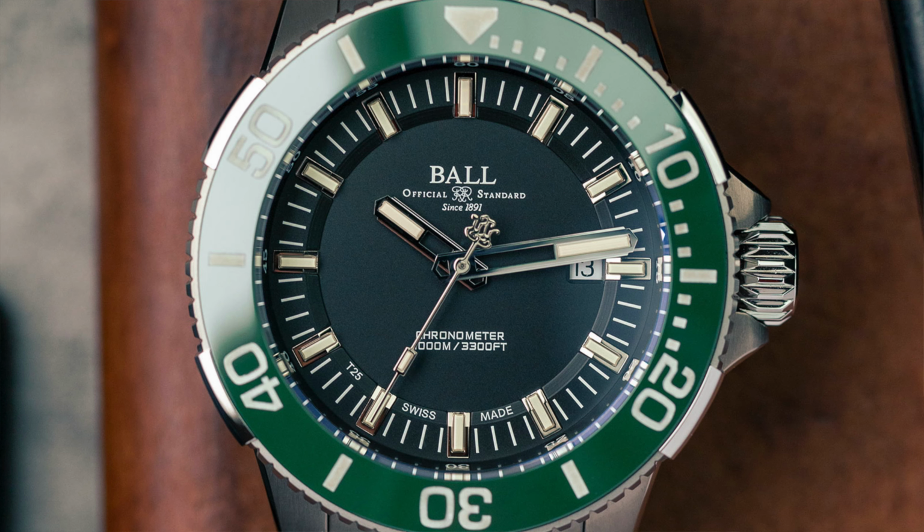All right, let's talk about Ball. So the Ball Engineer Hydrocarbon Deep Quest Ceramic, about 5,800 Australian dollars. These watches, Ball, are usually an adventurous watch, from what I can gather. But this one is definitely a diver's watch. It has a unique gas chamber. It makes the lume extremely bright, and it's very long lasting.